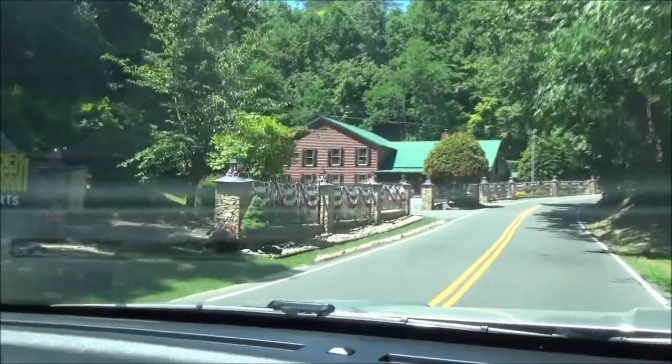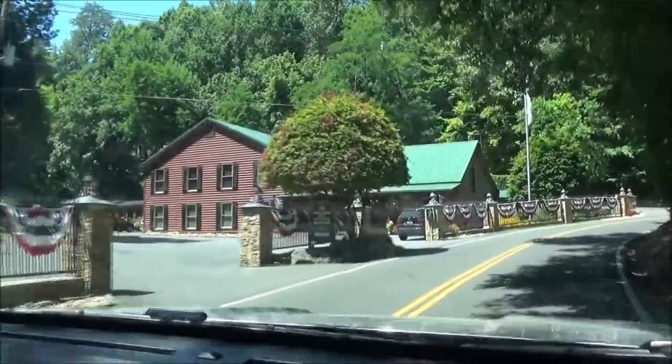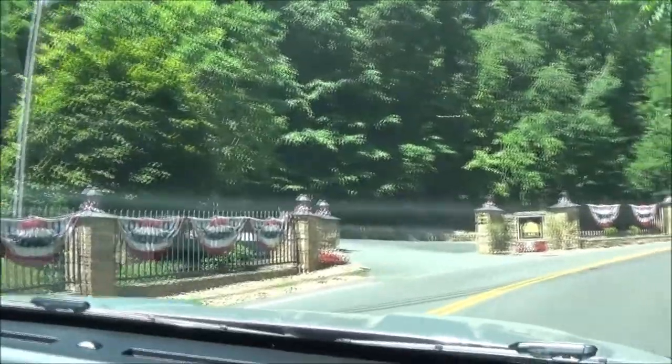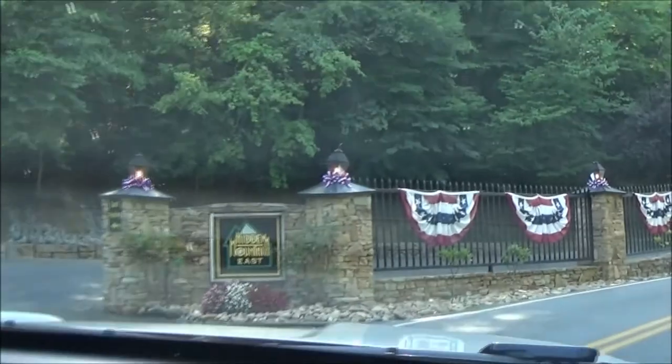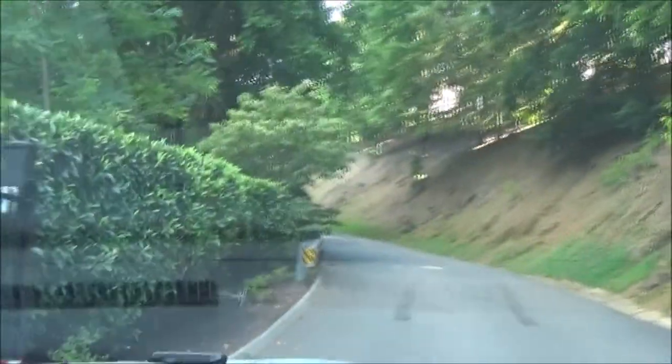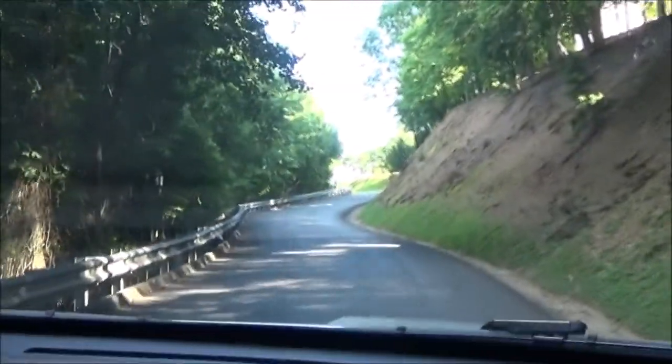This is the main office at Hidden Mountain Resorts where you check in whether you're staying at East or West Cabins. It's 475 Apple Valley Road. This is Hidden Mountain East Resorts. Normally you have to use a key to go in and the gate opens, but the gate is open, so I guess we don't have to use the key this time. Got cabins up there.